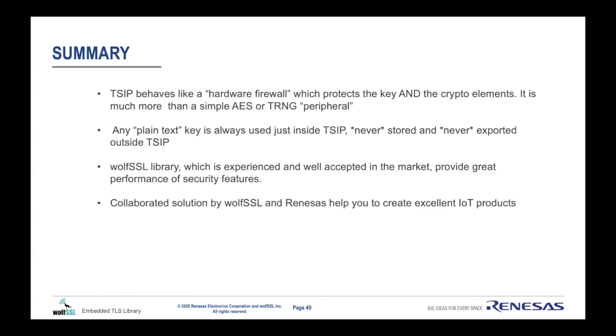wolfSSL, which is widely used in the market today, can provide you with some great performance and security features. And the collaboration between wolfSSL and Renesas hopefully will make your project a success and a more secure project in the future.